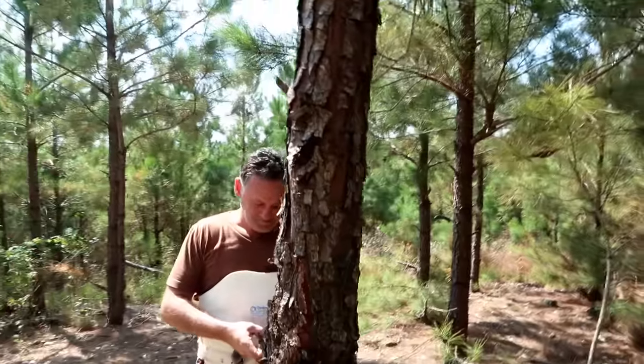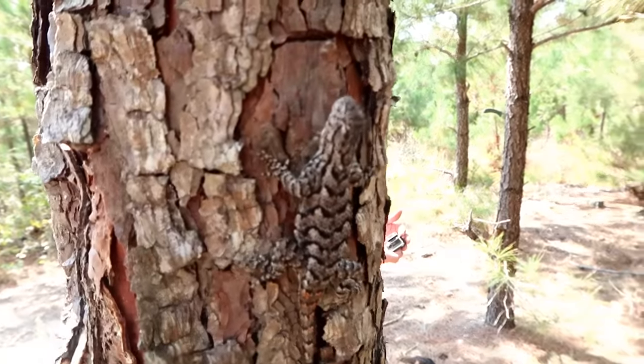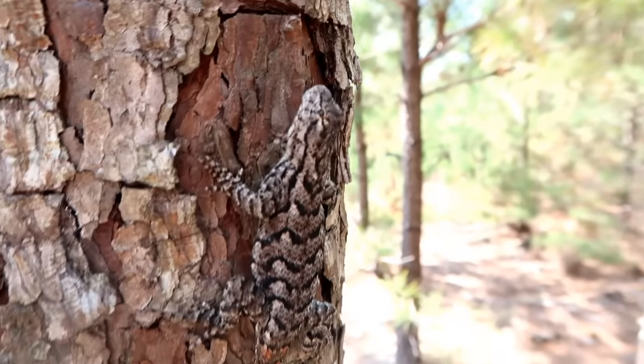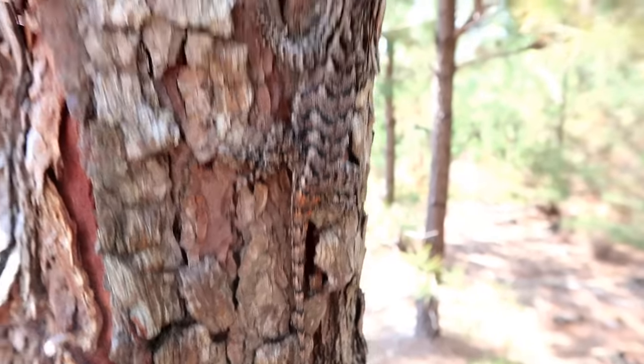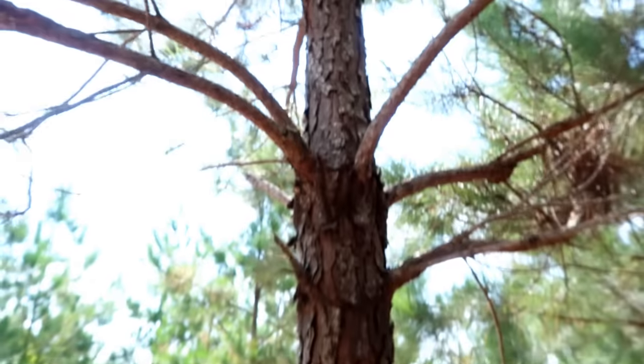Yo, this lizard is so cool. Focus. That thing's big too. Holy crap. That sucker can move.